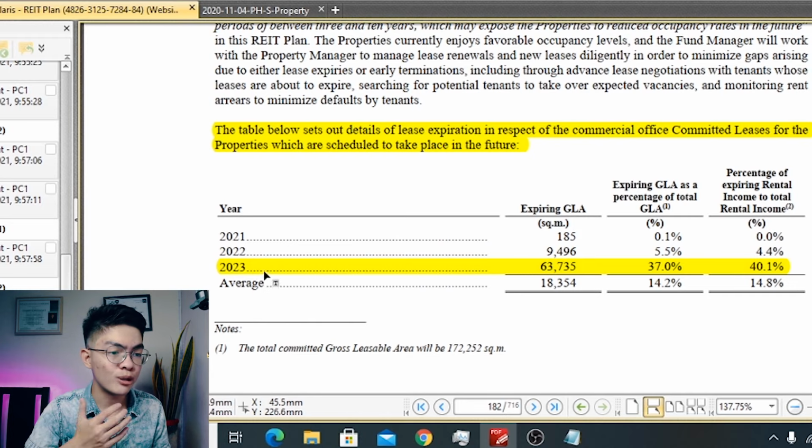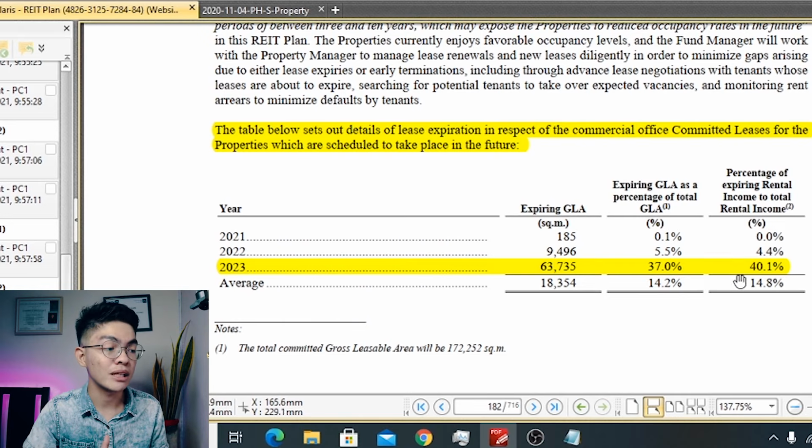So hindi pa natin masasabi right now kung magre-renew yung kanilang mga tenants or hindi. So sila lang yung makakaalam niyan as management. So right now, we should be expecting na may significant impact ito si DDMP REIT sa 2023. Pero medyo malayo pa naman siya, diba? So be prepared na lang.